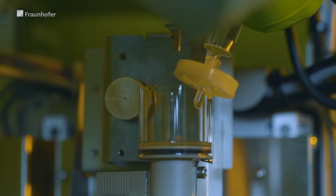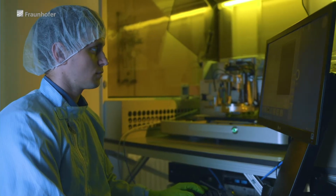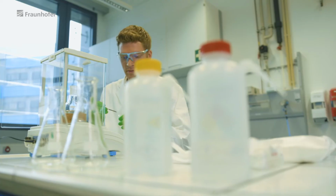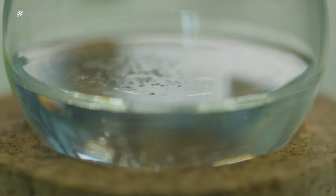Fraunhofer IOF's digital inkjet printing process can specifically generate phase differences in optical objects. The team from Jena uses an ink consisting of an optical hybrid polymer, ORMOCER, developed by Fraunhofer ISC in Würzburg, to create individualized optics.